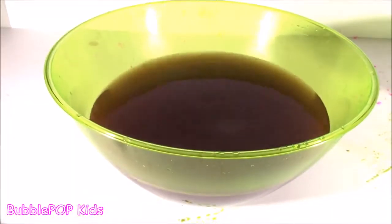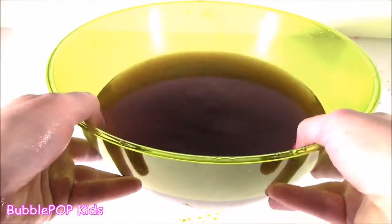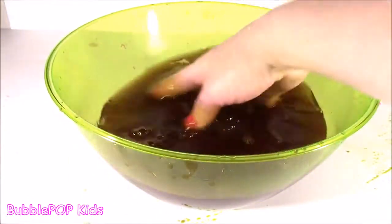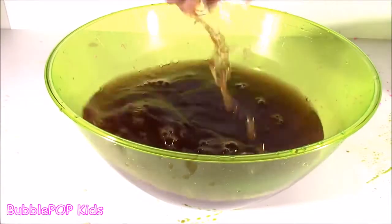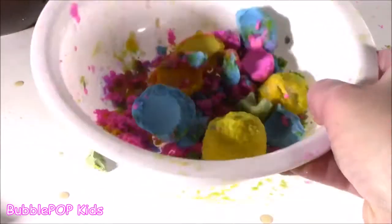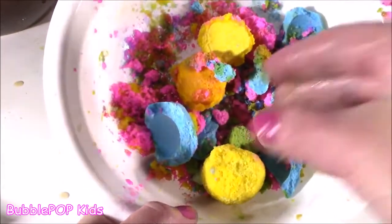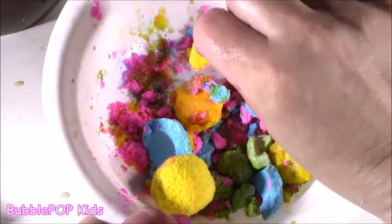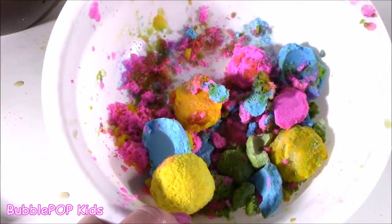And at the end of the bath bomb show, we get some brown water. It is smelling so good. It doesn't look too good. It kind of looks like soda. But believe me, it smells really nice. Woo! We ended up with these little chopped up bath balls. Look how cute. All these colors. It almost looks, you know what it looks like? Sidewalk chalk. Except it smells super good.